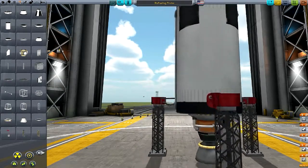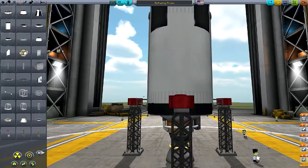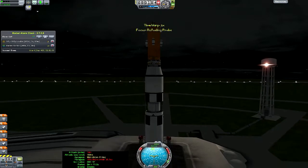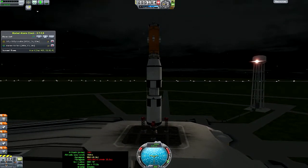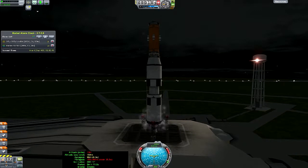Trap a Kerbal. Now this should have enough thrust to get me into orbit. If not, I'll just redesign it off camera. And in 3, 2, 1, go.